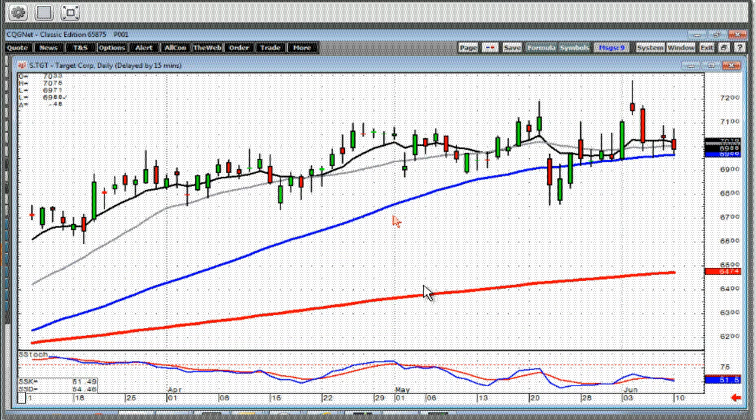Target, I wouldn't trade this long or short. It's been so flat for so long, and even if it does move, it's not going to give you a percentage move. I'd be trading something else.